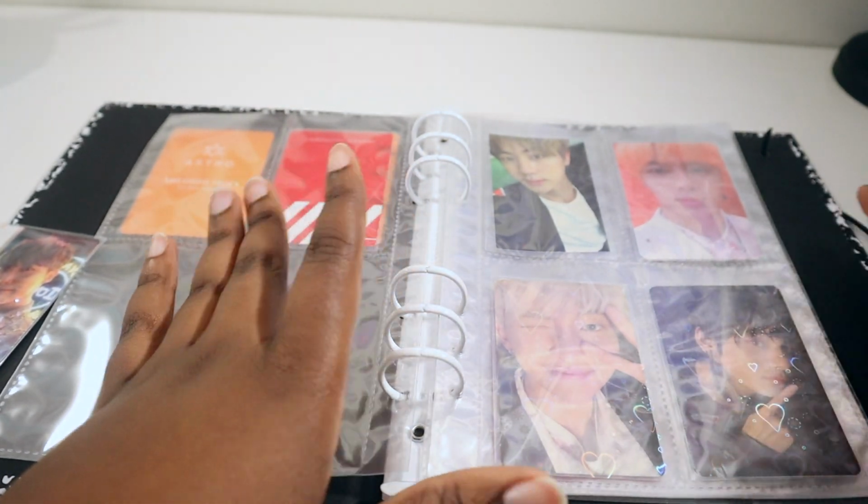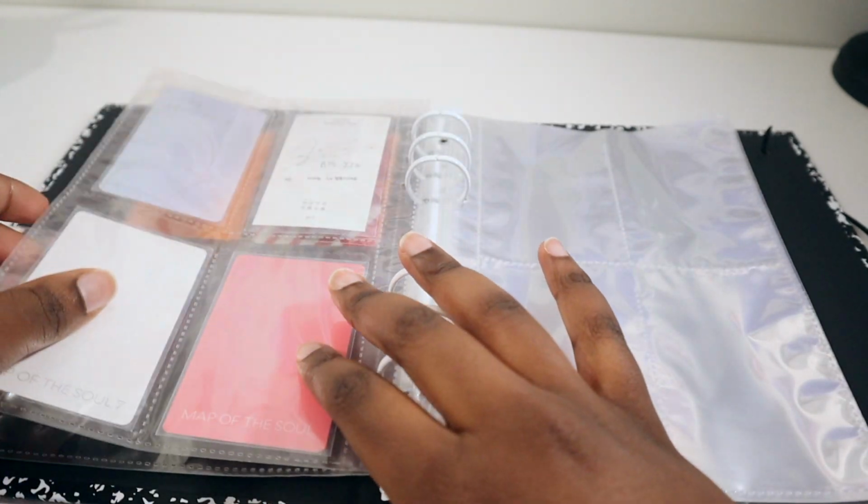I'll keep y'all updated. I'm already loving how this looks in this binder, by the way. You love to see it.